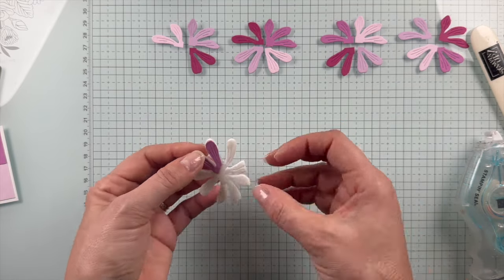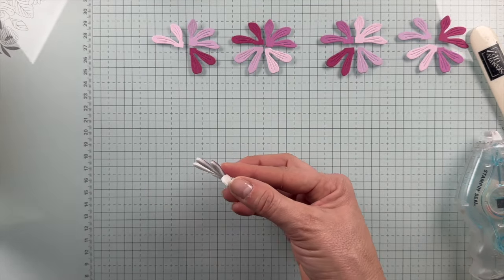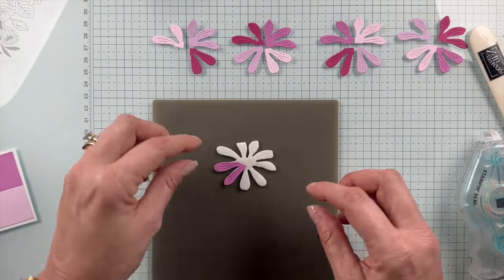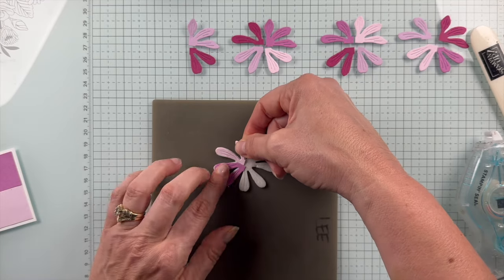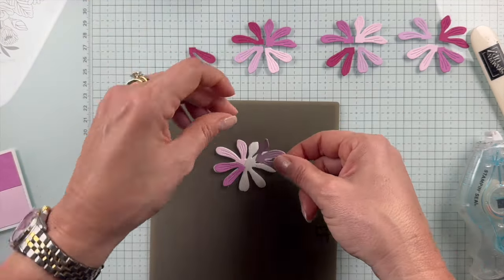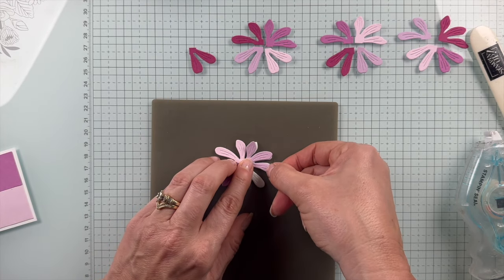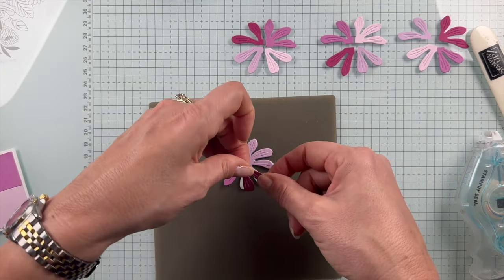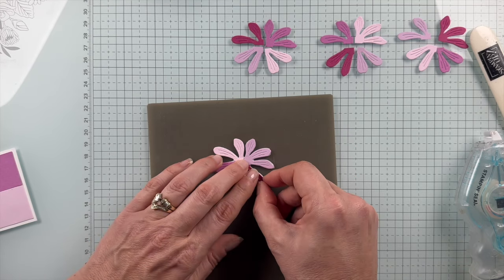Now, if handling this makes it crazy, go ahead and peel this backing off, right? Bring in your silicone craft sheet, plop that down. It'll peel right back off, but I didn't get that very straight, right? So this will make it a little easier because now I can lay this down right on those petals and it's not sticking to my hands. And I didn't get this very even in the center. Again, I'm not gonna let that stress me out, right? It's okay if it's off a little bit because we're gonna cover that center up anyway. So it doesn't have to be perfect.